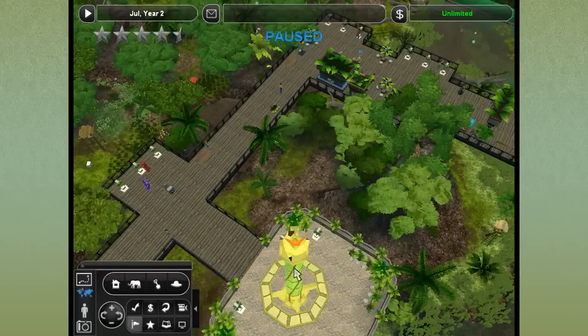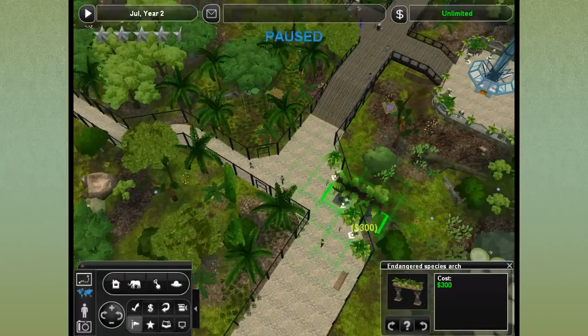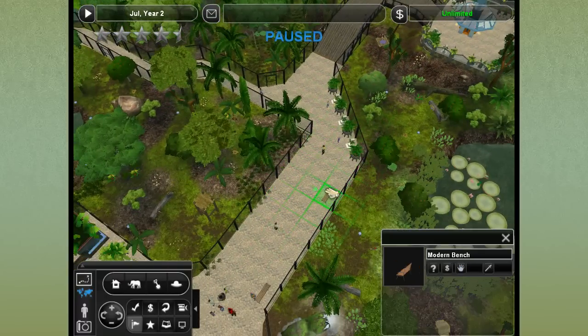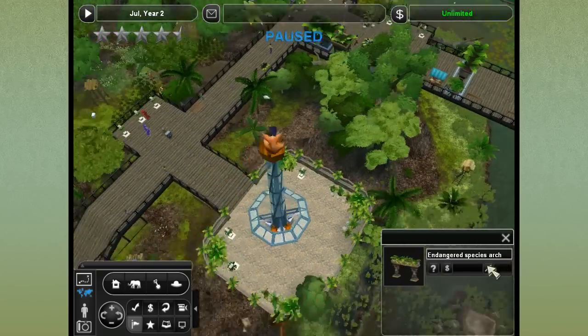I really, really want someone to use the sky tower. The prices are set low. The people are just stubborn as all get out. Let's move this bench, like right there. And we'll move this bench right here. And then we'll grab the arches.